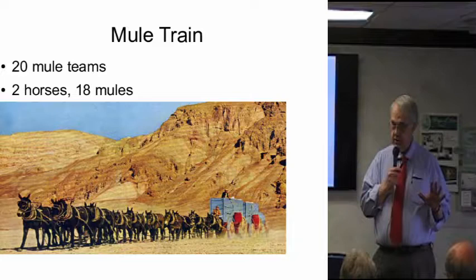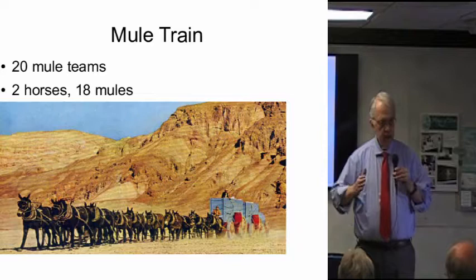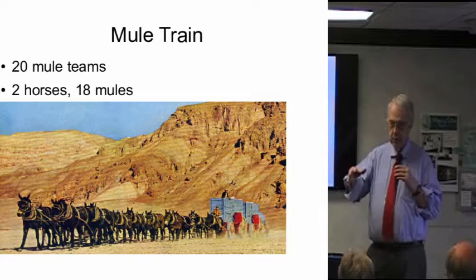They hitch 2 horses immediately in front of the wagons, and the tongue of the wagon would come between those 2 horses. And the strong horses were strong enough that they could steer the wagon. And that would have been hard to do with a mule. Then, there wasn't a tongue coming the rest of the way up. The rest of the way was a chain. And the mules were fastened 2 by 2 along that chain.